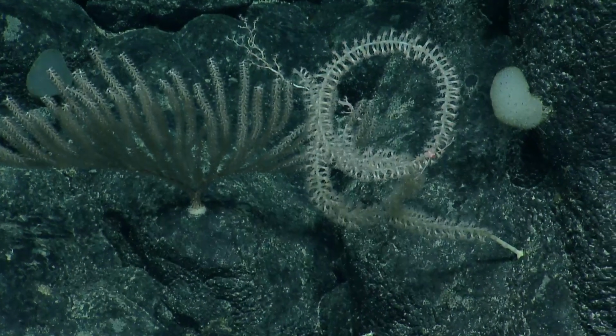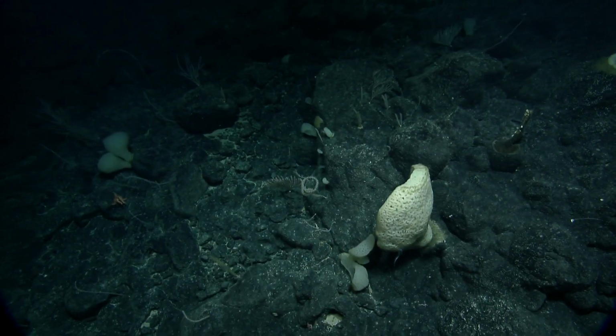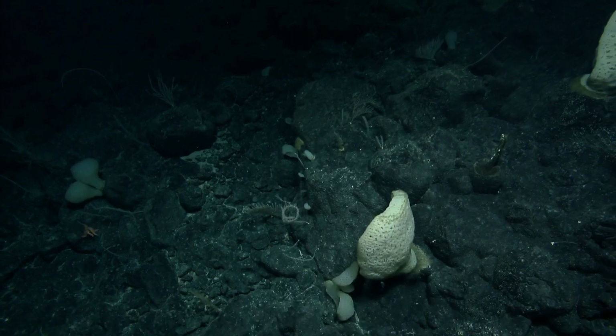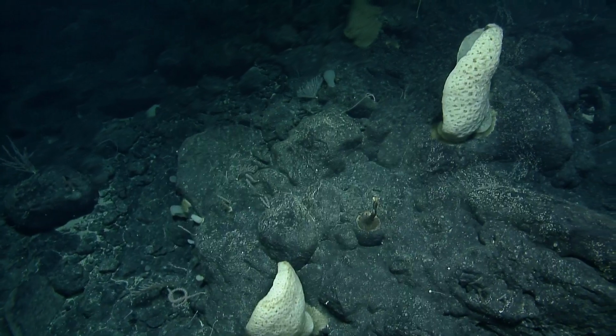Okay, thanks. So the curly one is a bamboo coral, and the one next to it, I think, was in the family Primnoidae. Got a red star or something over to the left corner, but I don't know what that was.